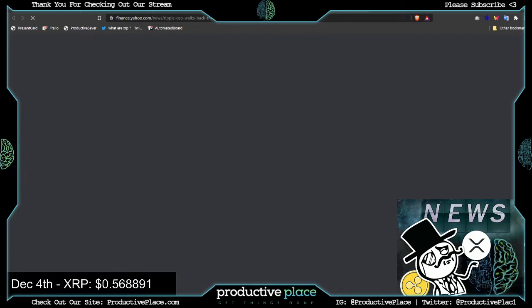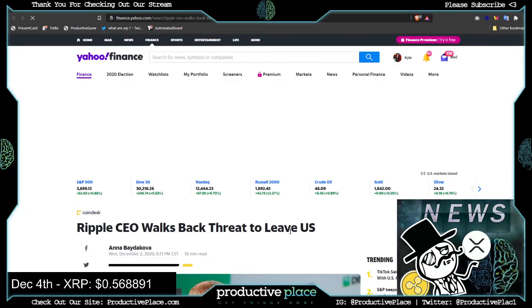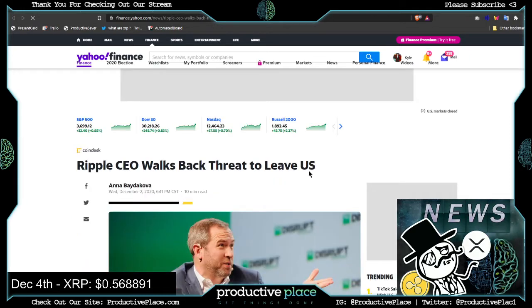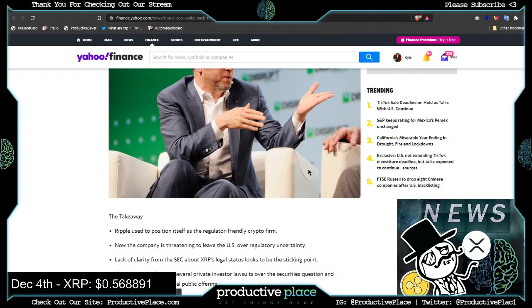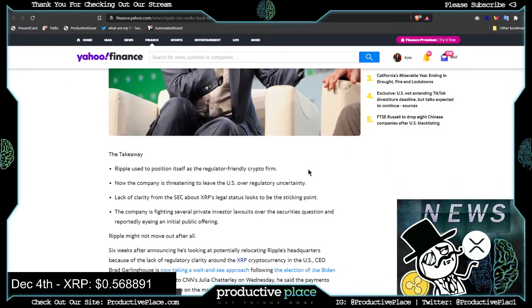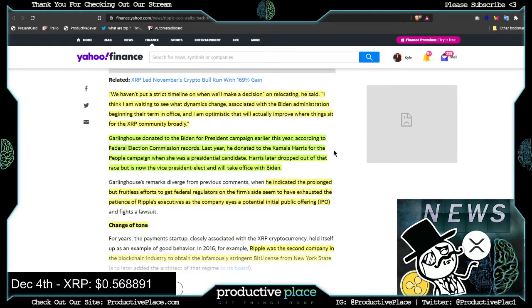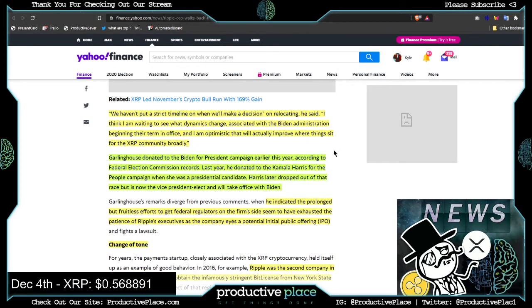This one is. Ripple CEO walks back threat to leave US. Ripple CEO walks back threat to leave US. Garlinghouse donated to the Biden for President campaign earlier this year, according to Federal Election Commission records. Last year, he donated to the Kamala Harris for the People campaign when she was a presidential candidate. Harris later dropped out of that race but is now the vice president-elect and will take office with Biden.